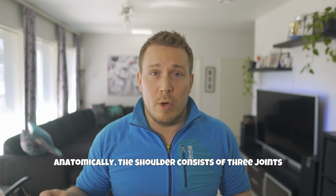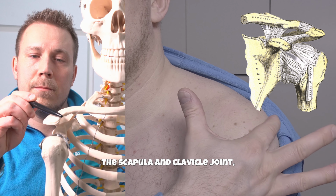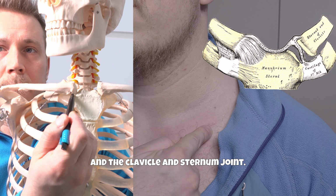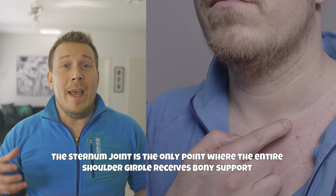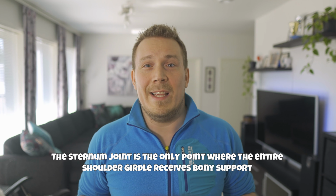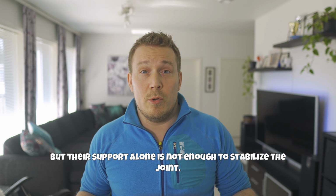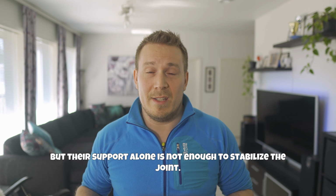Anatomically, the shoulder consists of 3 joints: the actual shoulder joint, the scapula and clavicle joint, and the clavicle and sternum joint. The sternum joint is the only point where the entire shoulder girdle receives bony support, otherwise the entire package is supported by the muscles. There are also ligaments in the shoulder area, but their support alone is not enough to stabilize the joint.